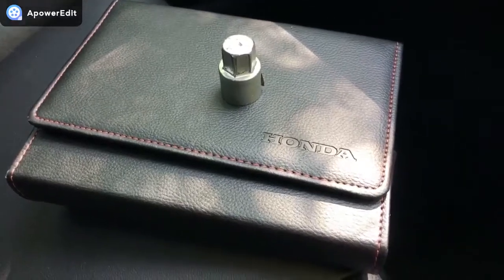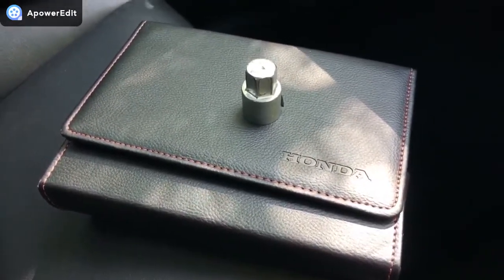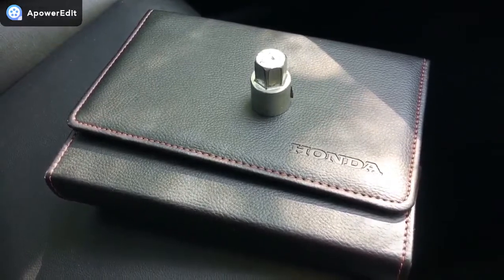Just quickly show you, quite often overlooked actually, we've got the original owner's manual pack here in its leather binding, plus also the lock and wheel nut key is here and present with the vehicle.